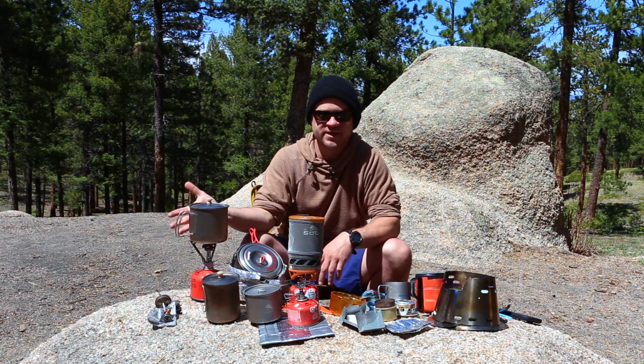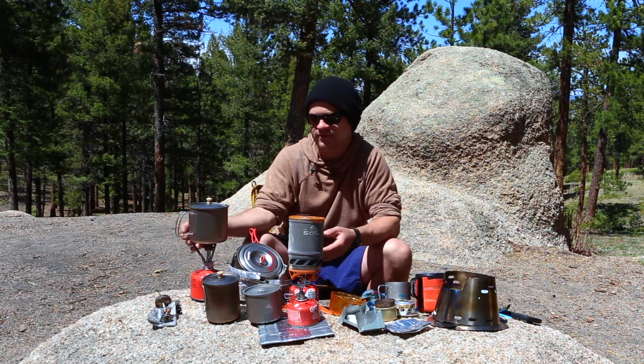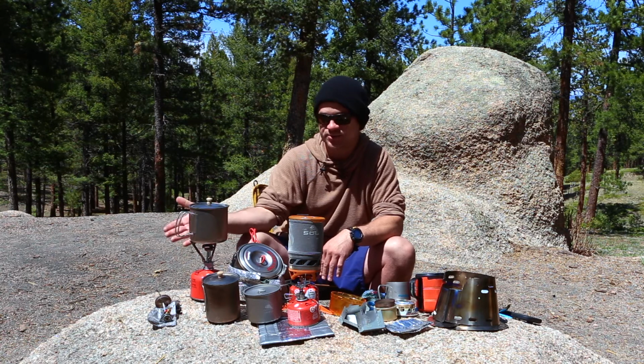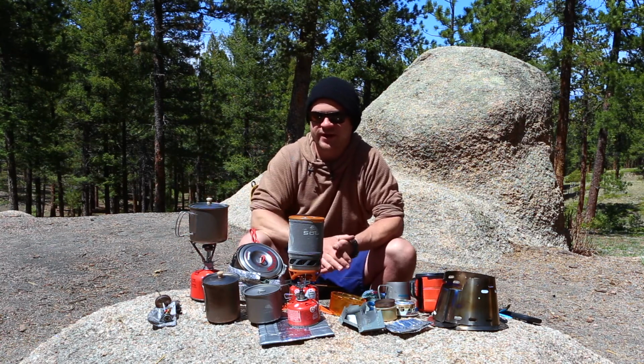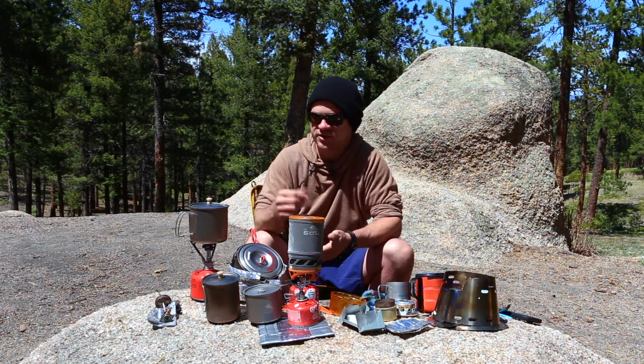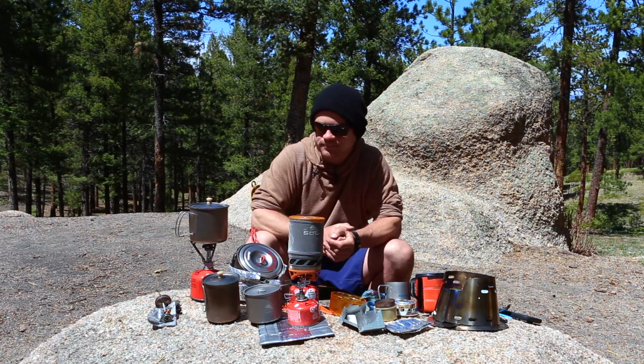This titanium cools down pretty quick. Like I said, the heat transfer is high with it, so it heats up really quick, but it also cools down pretty quick. So in 30, 60 seconds or so, you can take your pot off, or use a buff or a handkerchief or whatever to handle it when it is hot.